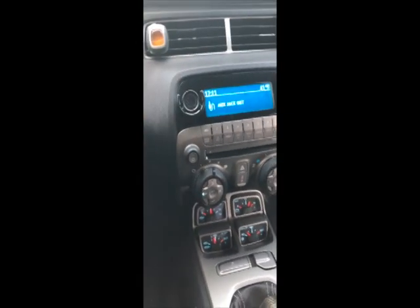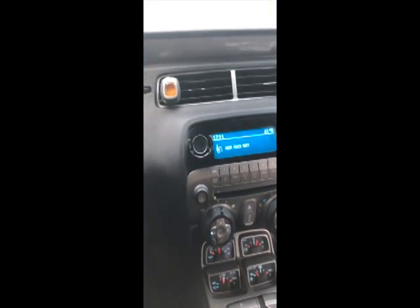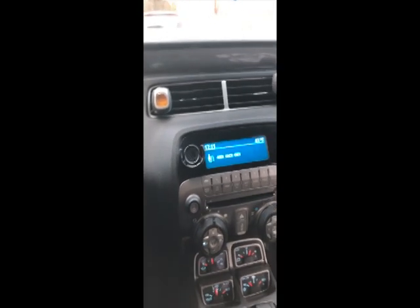It has the heads-up display, which I love. Overall, I guess decent interior. I would say this is probably a little subpar to the Mustang GT I just videoed.